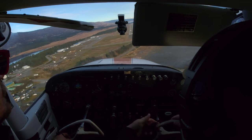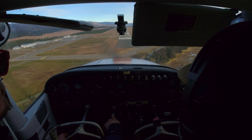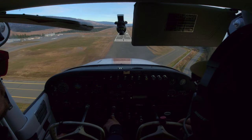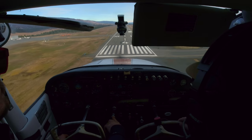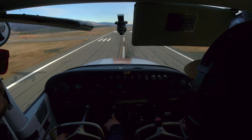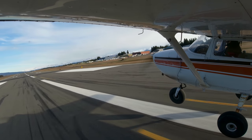See how nice this looks? Yep. Just feels right. So I'm gonna roll in a little bit of power because it feels like I'm sinking just a little bit. I'm gonna keep it right here. There really won't be a lot of adjustments. It's so smooth today. And I can just ride this almost all the way down. And about here, pull my power back. Look all the way down the runway, all the way down that center line as I'm pulling and bleeding off that extra little energy.